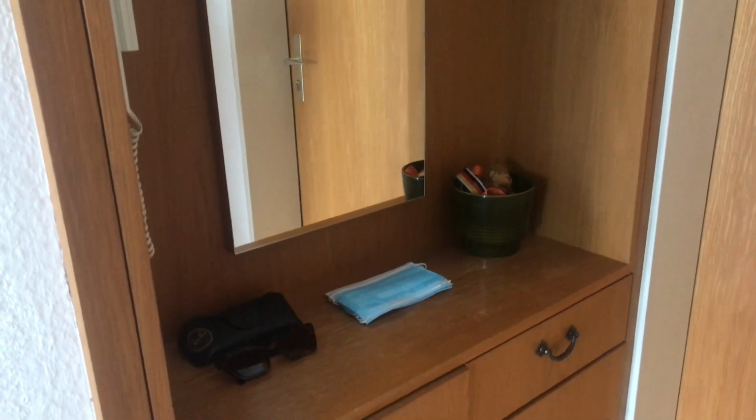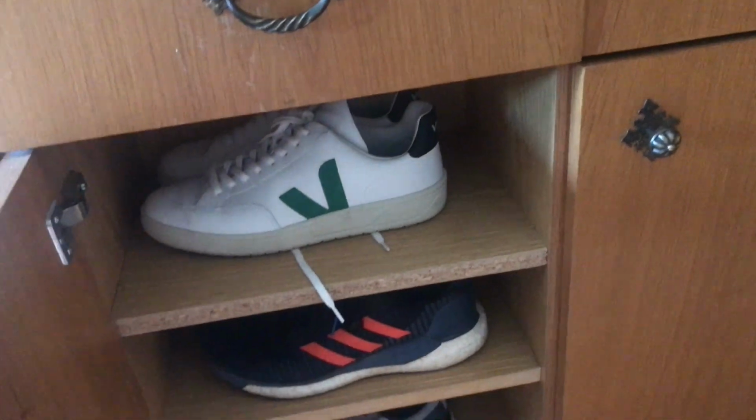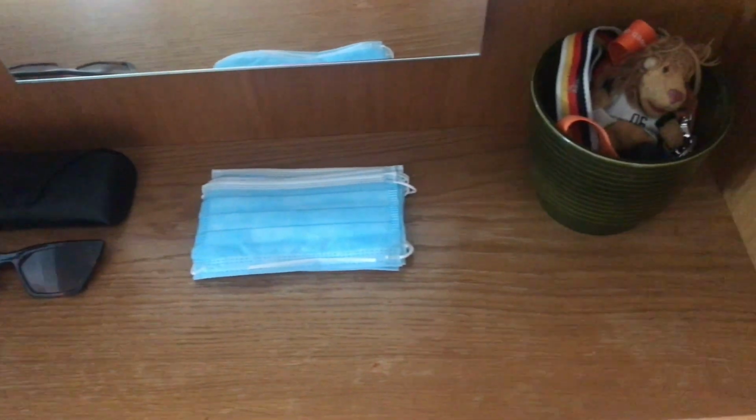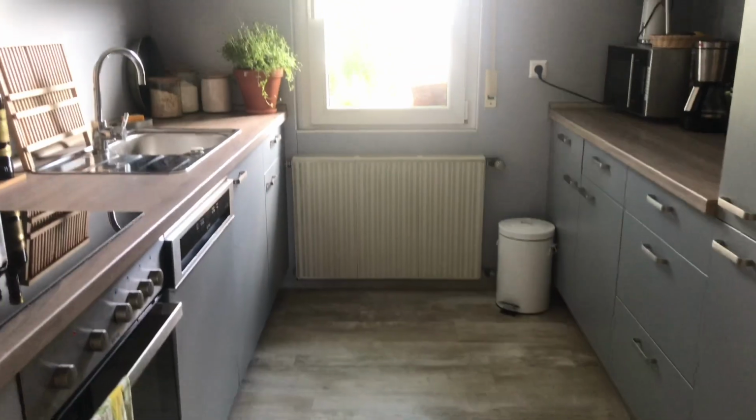That's all it is. And one thing that I actually do really like about this flat is there's this little cutout in the wall, and it has these two little lower cabinets, which we like to keep our shoes in. And on top, we just like to keep our keys, our sunglasses, and our masks for when we go out. Now, a little bit further down the hallway is the kitchen. The kitchen was the biggest change that happened in this flat, because, and I will put some clips up, it is such a difference.